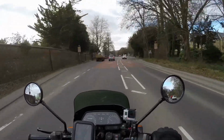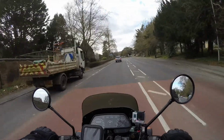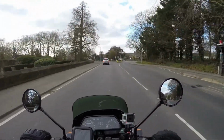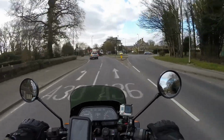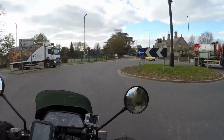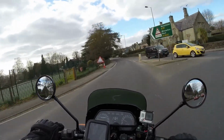Take the long way home. So we came in along the A30 and we're going to take a dog leg back along the A36 to Warminster as soon as the sun's out. Like I said earlier, it doesn't happen very often in England. You've got to make the most of it.